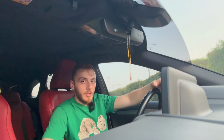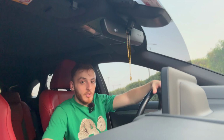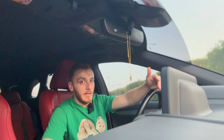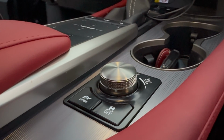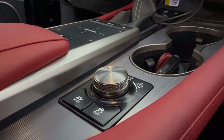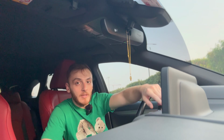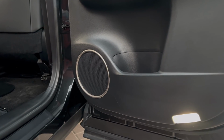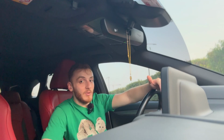Now let's talk technology. The RX 450 comes standard with an 8-inch infotainment screen, with an optional 12.3-inch upgrade. You get Apple CarPlay, Android Auto, Amazon Alexa, and even a heads-up display for the higher trims. The system is functional, but the elephant in the room is the infamous Lexus touchpad. It's clunky and it distracts from the driving experience. Fortunately for 2022, Lexus gives you touchscreen compatibility, which is a huge improvement. You also get a 9-speaker audio system standard, or an optional 15-speaker Mark Levinson audio system, which sounds fantastic.